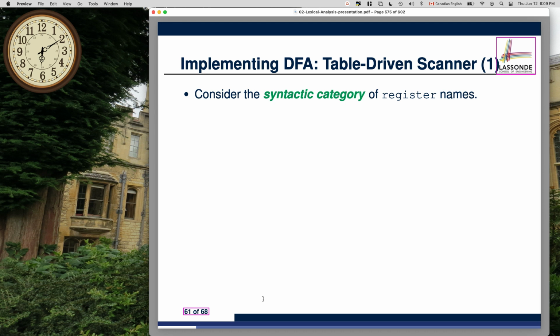So here, let's say we want to match some register names. And let's say the register name is going to start with the letter R followed by some numbers. Make it simple.